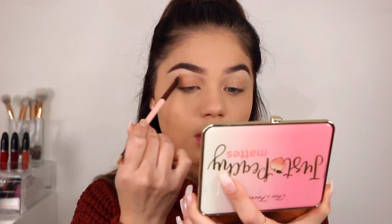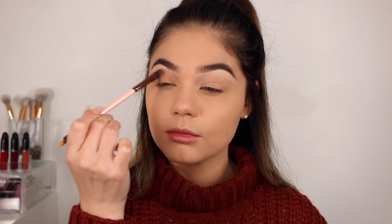And I'm gonna also pat as well. And I'm just gonna go in with this new brush. This is from Royal and Langnickel, the MODA collection. This is their unicorn, I believe, collection. I have the packaging down there, but I will have everything listed down below. I forgot the name of it. This is the domed shadow brush.